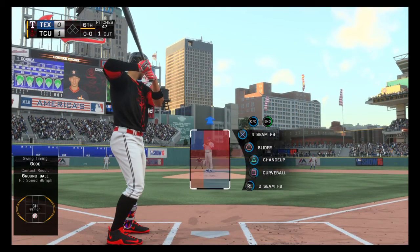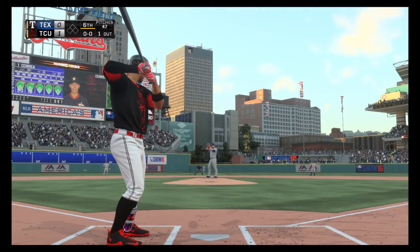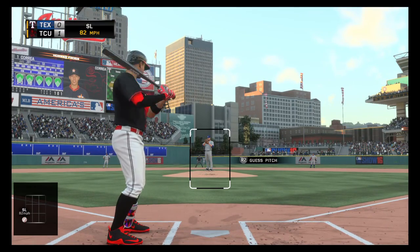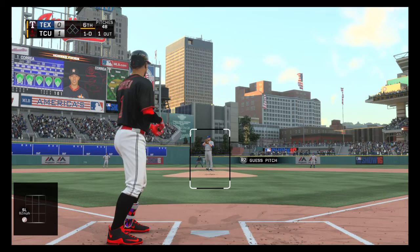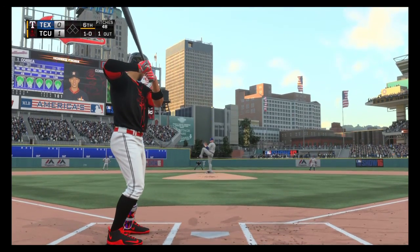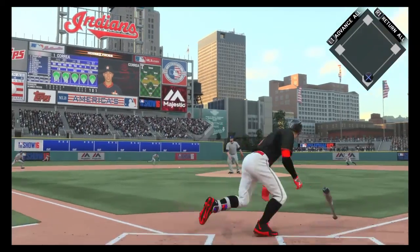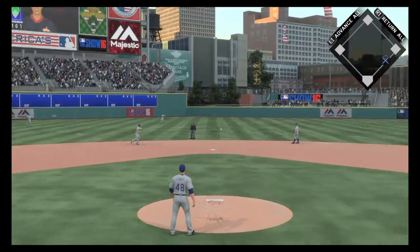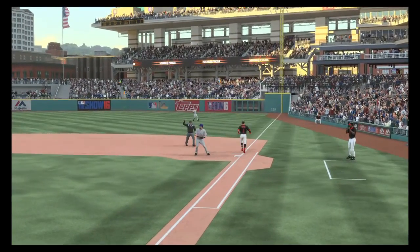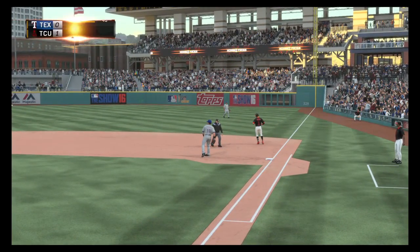Carlos Correa will dig in, 1 for 2. He grounded out the first time and followed that with a base hit in his second plate appearance. Here's a slider to start things out, looked at for ball 1. Grounded to short. Andrus fields it cleanly. Throw in time at first for out number 2.